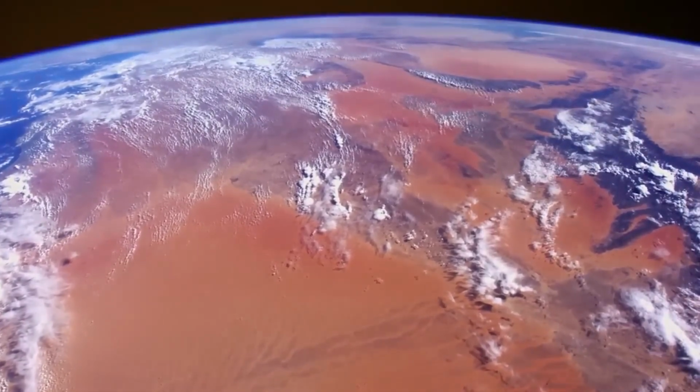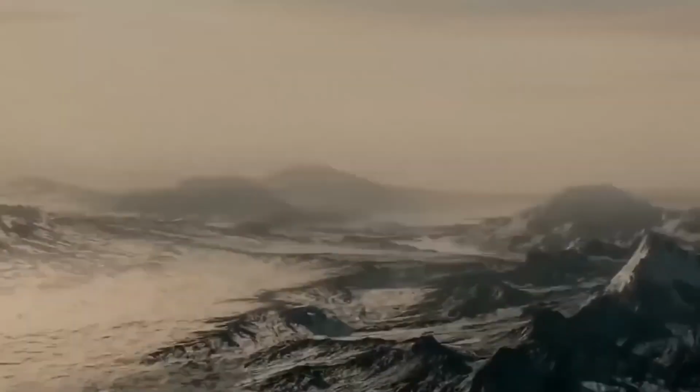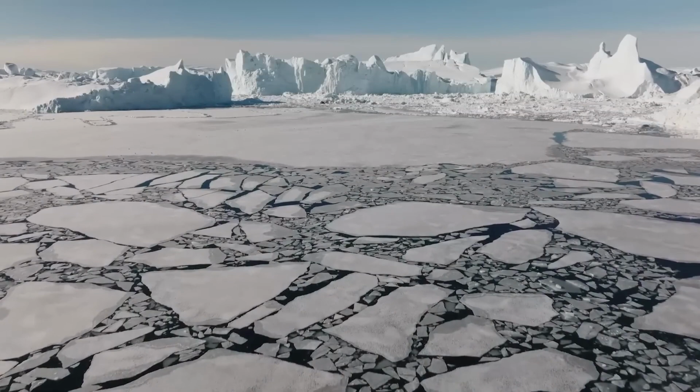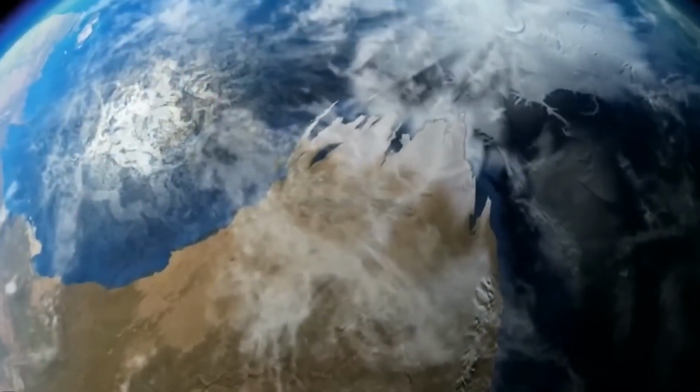Over the past 4.6 billion years, our planet has gone through many geological eras. During some of these eras, almost the entire surface was covered with ice, while in other periods, on the contrary, the polar caps melted completely.